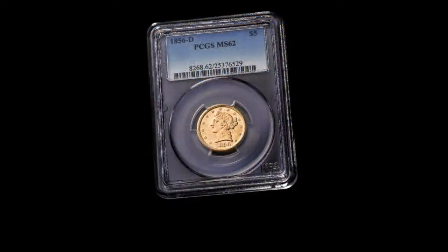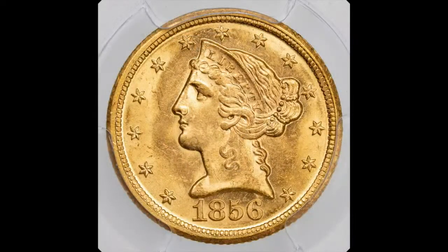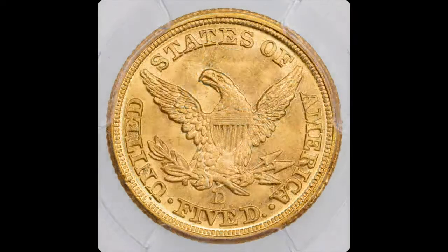Any mint state coin is generally somewhere in the five figures. I don't have the information right in front of me, but a lot of these mint state 60 to 62 grade coins we're selling in the say $12,000 to $30,000 range, depending on which date it is and how few are graded. These are pretty scarce coins.